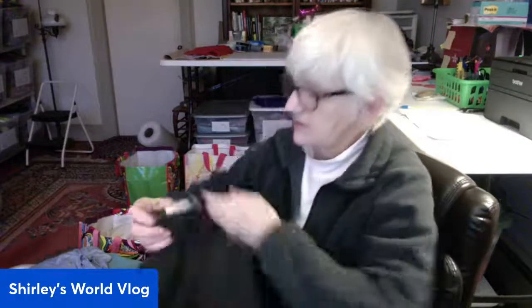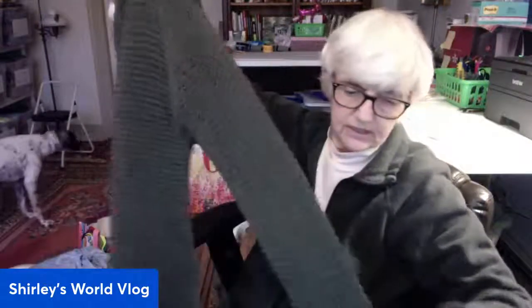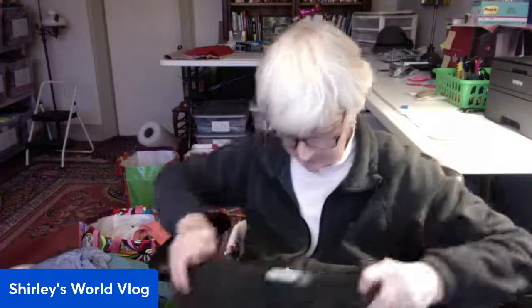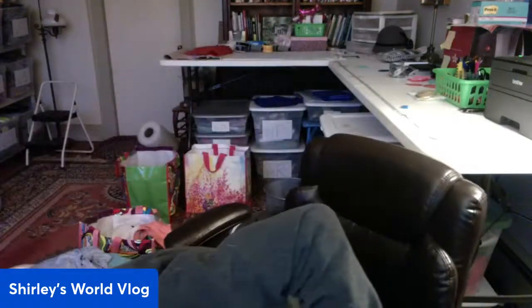Sweater by Dex, D-E-X. In a medium, sort of a crocheted, open crochet, stretchy sweater. I think this is gray. It's different. And crocheted. It's a little knit. A little knit halter top.